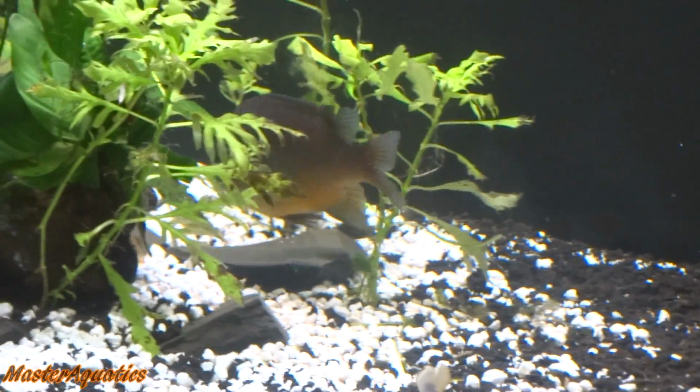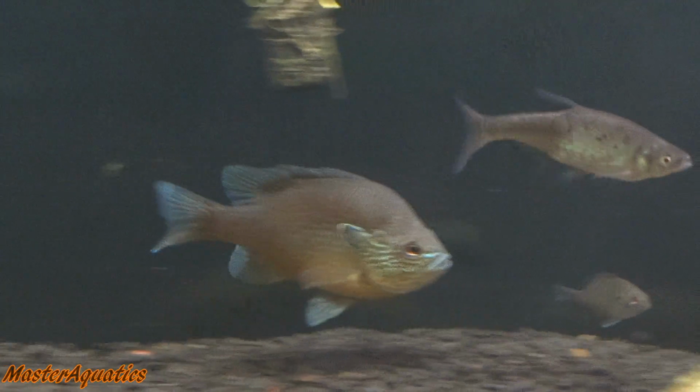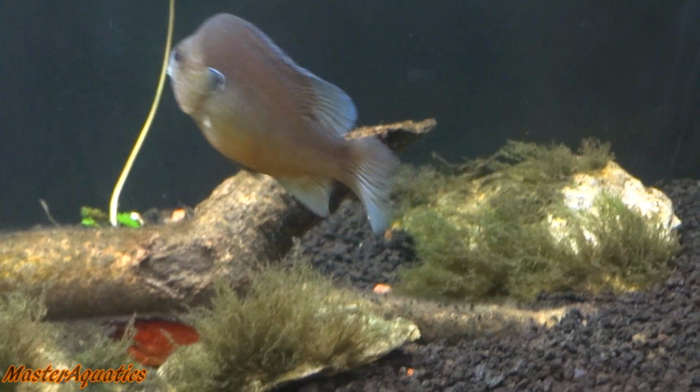And some people say, just because the colors are bright doesn't mean they're healthy. I think it does, because when fish are stressed, they lose their colors. So the more colorful they are, the happier they are. That's what I've seen, with all fish. I think that's like a universal indicator that the fish is doing well.